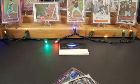Pack number two. Leading us off for the New York Yankees, rookie card, Clarke Schmidt. Followed by an old school for the St. Louis Cardinals, green, with the donut prism, this is Bob Gibson. Greens are not numbered.